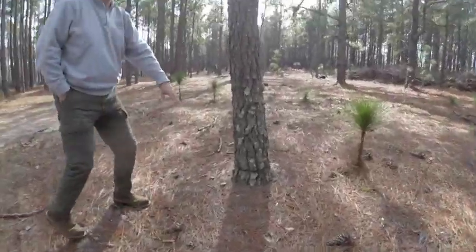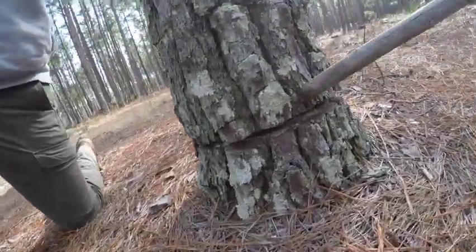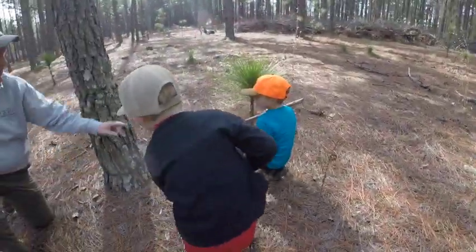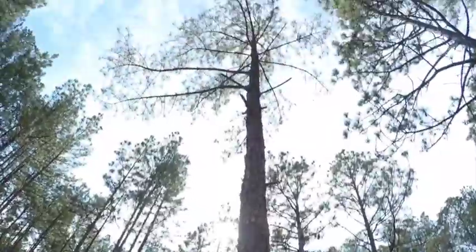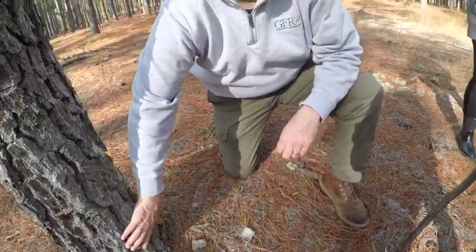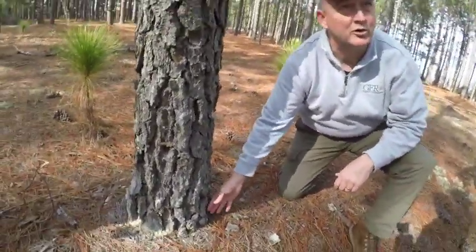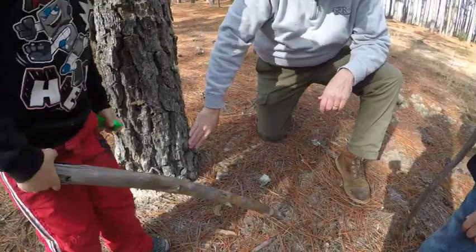If you look right here, this is a live loblolly pine within our longleaf stand. So our contractor has actually girdled this tree by cutting it right down here to kill it. And then these young longleaf will actually grow up and take its place. Why did they girdle it? The living part of the tree is right here just behind the bark. The bark protects the cambium. And the cambium is where the nutrients and moisture come up the tree. And then the nutrients come back down the tree from the needles, and they travel in this area.